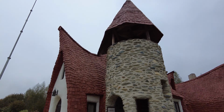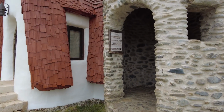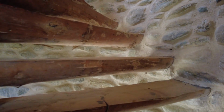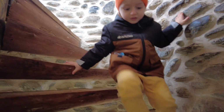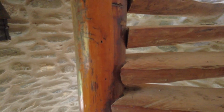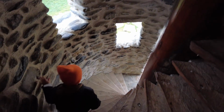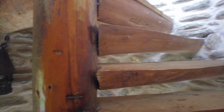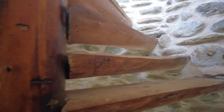And let's go up in the tower of the clay castle. Oh, these are the stairs. Wow. Haide, treci. What? Ușor, ușor. This was the little dwarf here in the clay castle. Now let's continue.